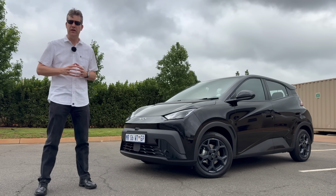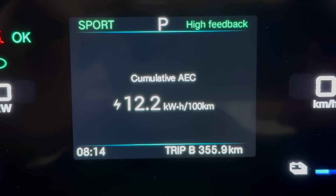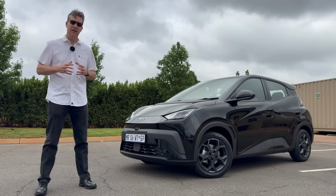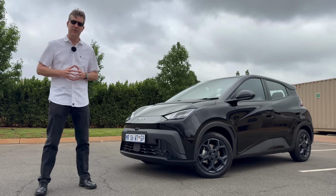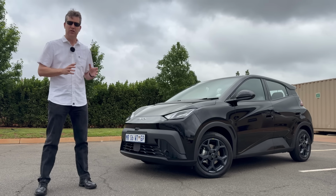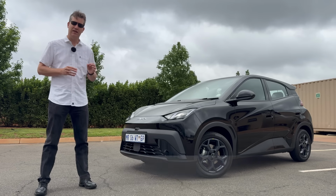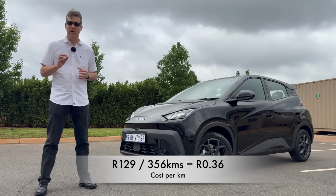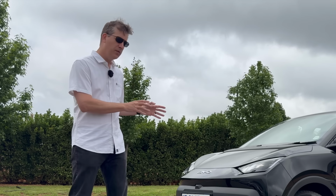I drove the vehicle for 356 kilometers over the past couple of days at an average consumption of 12.2 kilowatt hours per 100 kilometers. That translates to 8.3 kilometers per kilowatt hour, and in total that means I used 43 kilowatt hours for those 356 kilometers. If you multiply that through by the average Eskom rate of 3 Rand per kilowatt hour, the total cost of that distance is 129 Rand. So the final calculation there is 129 Rand divided by 356 kilometers, translating to a cost per kilometer for the BYD Dolphin Surf of just 36 cents, which is by far the most cost-effective figure that I've seen in an EV to date. So super economical and really can make a huge impact on your total cost of ownership.